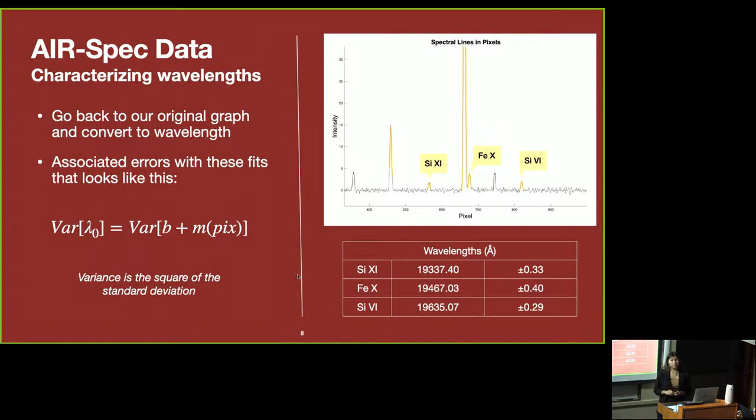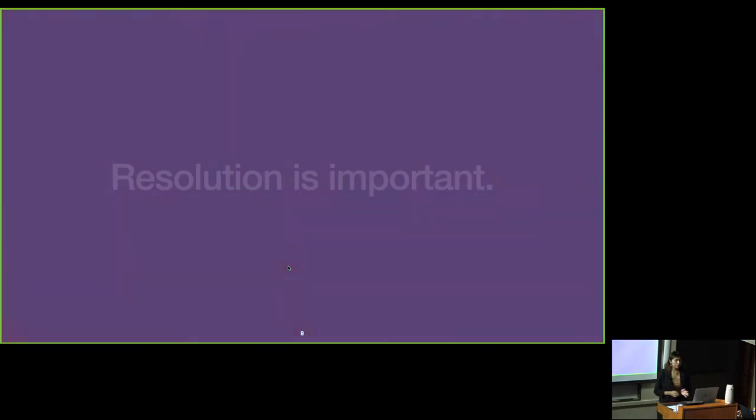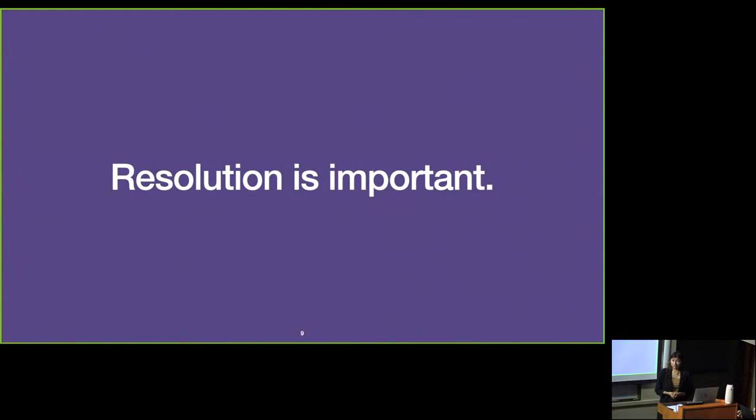And so I want to emphasize that these measurements are in angstroms, which is 10 to the minus 10 of a meter. And I emphasize this to get to my point that resolution is important. If the spectrometer that was on AIR-Spec had any lower resolution, these results may not have been so reliable, and it really shows why we need to emphasize resolution when we build instrumentation.